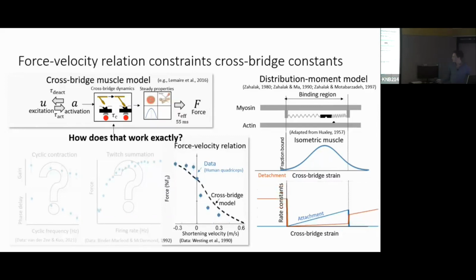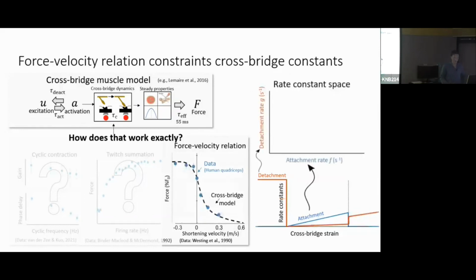Another thing you can do is change all the other rate constants. And then what happens is something different: this maximum contraction velocity stays about the same at 0.6, but the shape of the force velocity relationship changes, which is often called the curvature. And there is sort of a one-on-one mapping of all the rates on this force velocity relationship.